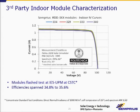We've got some third-party measurements of efficiency. These were measured at the University of Madrid, and you can see four different IV curves, very similar to each other. And the efficiencies spanned 34.8% to about 35.6%.